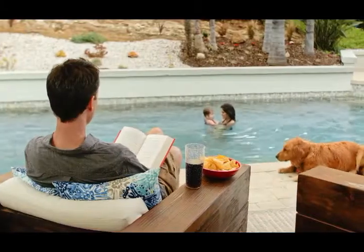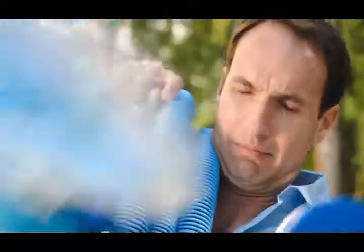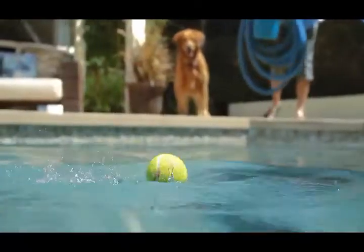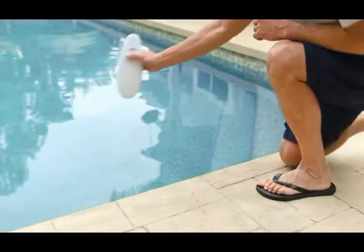Was an easy way to keep your pool or hot tub perfectly balanced, so you don't have to do this. Introducing pHin, the smart way to take care of your pool or hot tub.